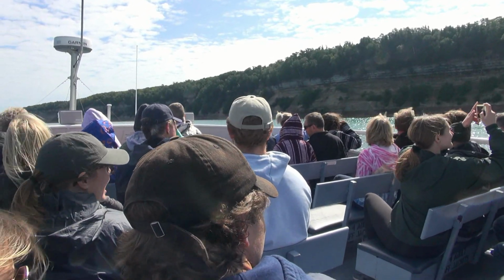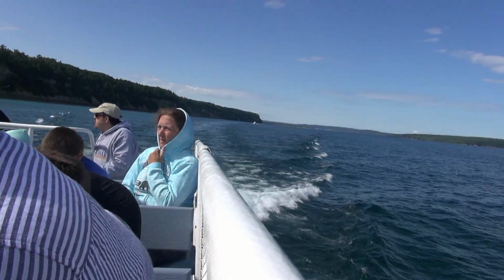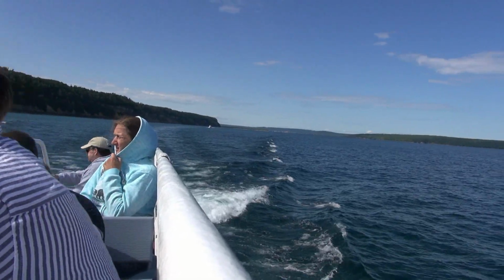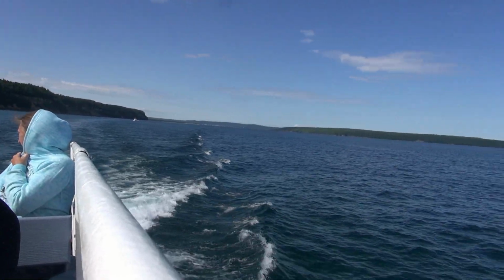Then you may notice a lot of vegetation running into the cliffs here. The reason why these trees and bushes are able to survive is because all of that land over on your left-hand side, that's all still Grand Island. And Grand Island protects this part of the cliffs from the heavy northwest wind and waves that we receive.